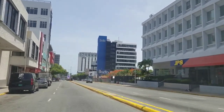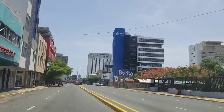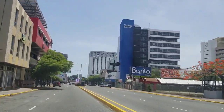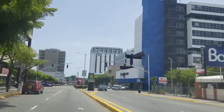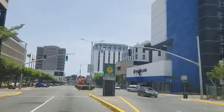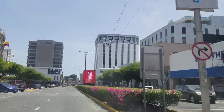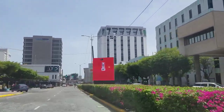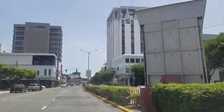Okay, so now we're in the heart of New Kingston. We're on Knutsford Boulevard, where you'll find all these high-rise buildings, and these buildings are some of the tallest buildings in Jamaica. On the right is the Pan-Caribbean building. Straight ahead on the left is the Sagicor Sigma building, which used to be the Citibank building.